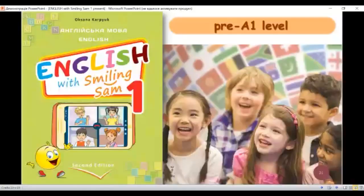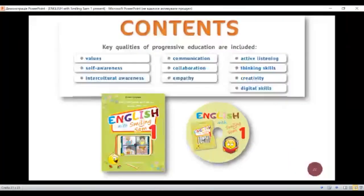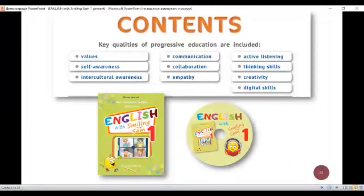To sum up, we emphasize that English with Smiling Sam 1 is a course for children of 6-7 years old, which delivers an introduction to oral communicative English along with a beginning to read and write in English at pre-A1 level. We should also emphasize that English with Smiling Sam 1 includes key qualities of progressive education. It means that values, self-awareness, intercultural awareness, communication, collaboration, empathy, active listening, thinking skills, creativity, and digital skills are in the focus of the course too.